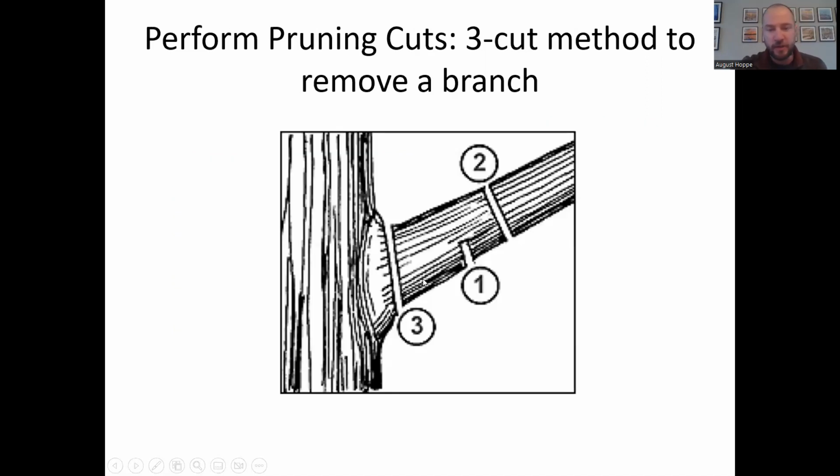It causes damage to the trunk of the tree. As that rips, it creates more surface area, so we want to avoid those types of cuts. So what we do is we make an undercut a little further out on this stem. Typically it's going to be 3 or 4 inches out from the trunk of the tree. That's cut number 1, and then cut number 2 comes from the top completely down.